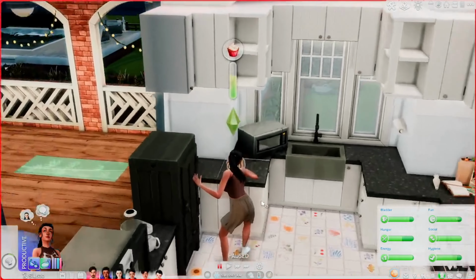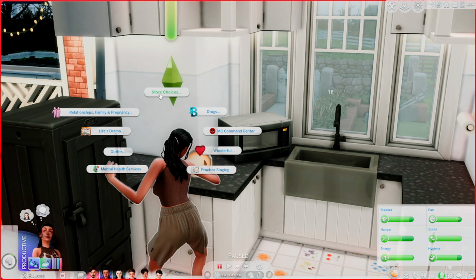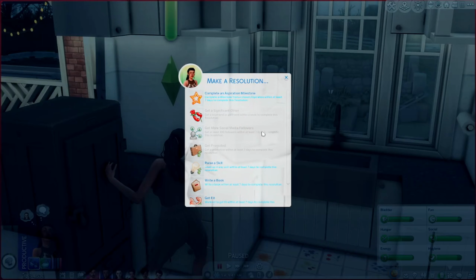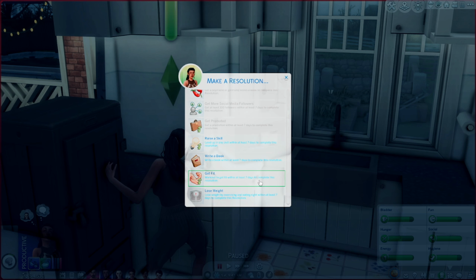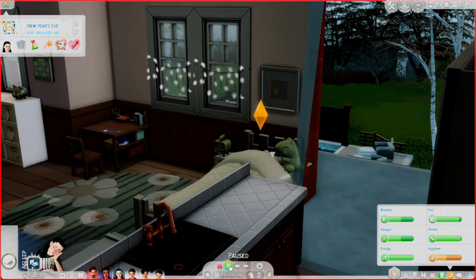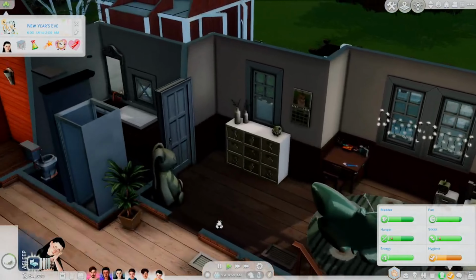I gave Colin the resolution to raise a skill, and I think I'm gonna have her get fit, and once Adeline wakes up, I'm gonna have her shower.